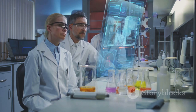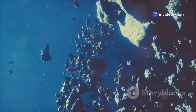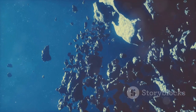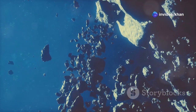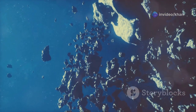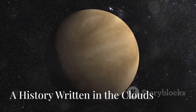This discovery has led to renewed interest in the possibility of life on our neighboring planet. While the possibility of Venusian life remains remote, it sparks our imagination and fuels the search for life beyond Earth. The study of Venus not only helps us understand our own planet better, but also guides us in our quest to find life elsewhere in the universe. The mysteries of Venus continue to captivate scientists and dreamers alike, reminding us that the universe is full of surprises waiting to be discovered.